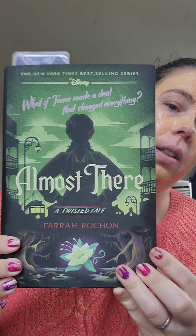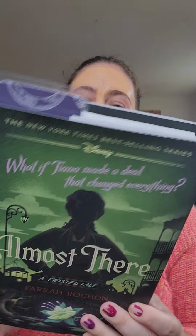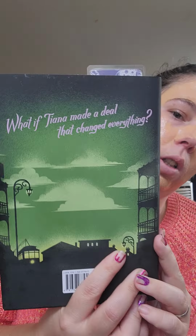I am also reading a new book. One of the Twisted Tales finally came out, almost there. It's the Tiana one. It says, what if Tiana made a deal that changed everything?